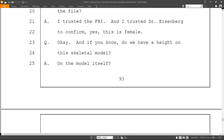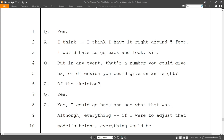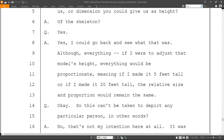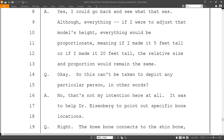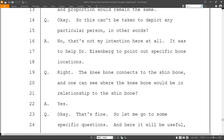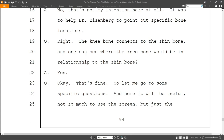Okay. And do we have a height on the skeletal model itself? Yes, I think it might be right around 5 feet. I would have to go back and look, sir. But there's a dimension you could give us as a height for the skeleton? Yes, I could go back and see what that was. Although if I were to adjust that model's height, everything would be proportionate. If I made it 5 feet tall or 20 feet tall, the relative size and proportion would remain the same. So this can't be taken to depict any particular person? No, that's not my intention here at all. It was to help Dr. Eisenberg point out specific bone locations. Right. The knee bone connects to the shin bone, and one can see where the knee bone would be in relationship to the shin bone? Yes.